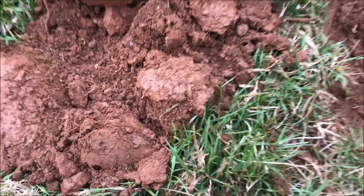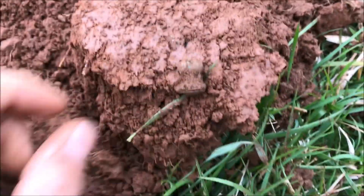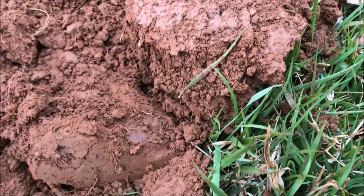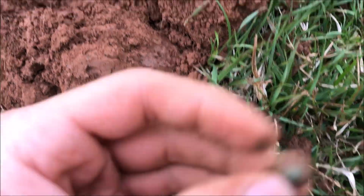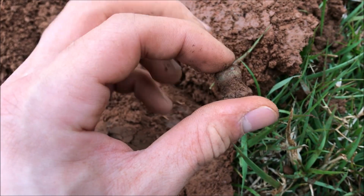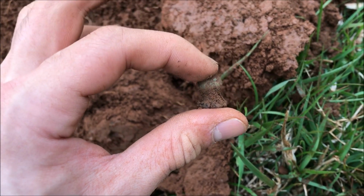Okay guys, so here's a pretty cool find. Looks like an ammo box finial. Let me just wipe it off real quick. Yeah, I think that's exactly what it is. Well, that's neat. All right, let's find some more.